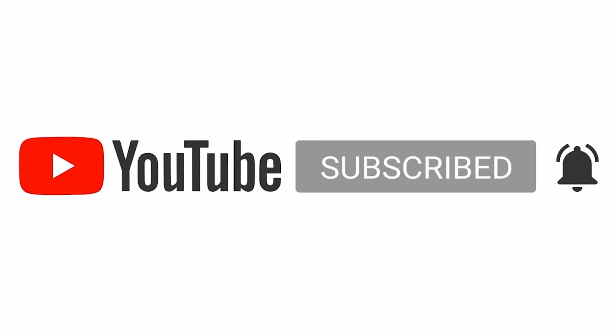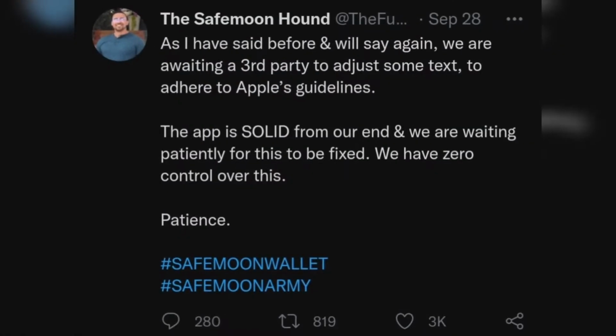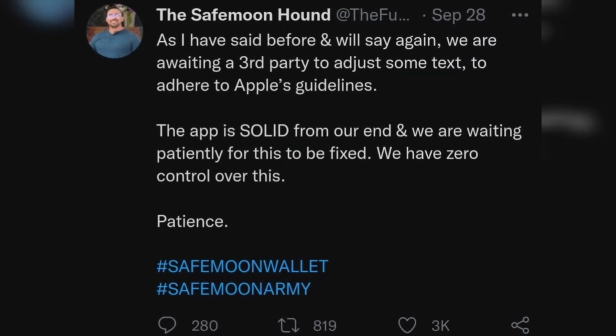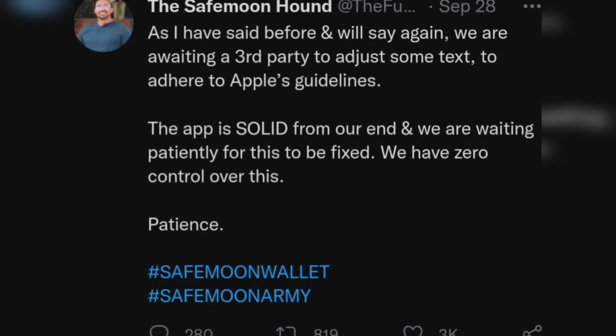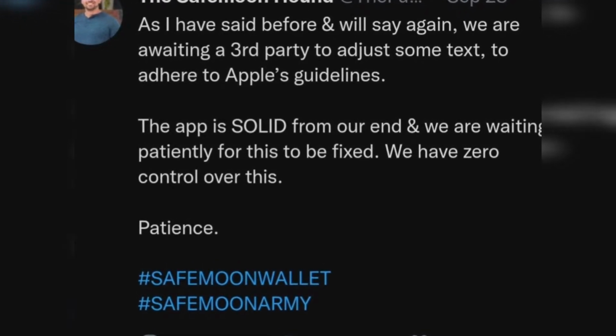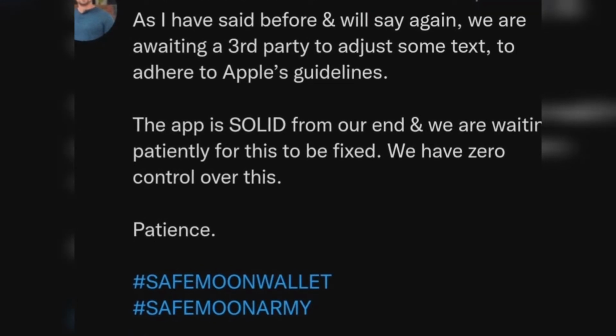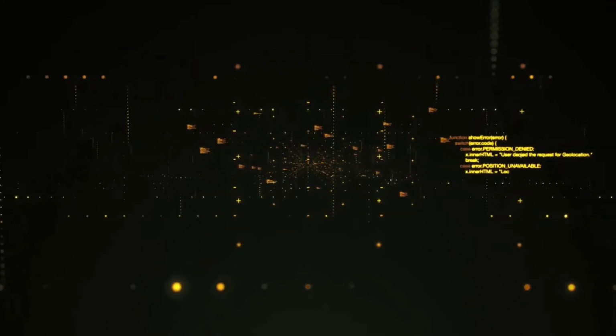Let's get started. However, before we get into the V2 token, you're probably wondering what the latest news about the iOS wallet is. Well, Ryan, the FUD hound, made a post on Twitter on Monday. "As said before, and we'll say again, we're awaiting a third party to adjust some text to adhere to Apple's guidelines. This app is solid from our end, and we're waiting patiently for this to be fixed. We have zero control over this. Patience, guys, all will be going accordingly."